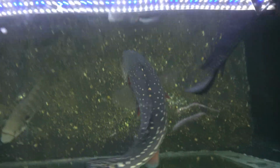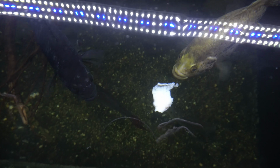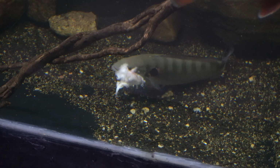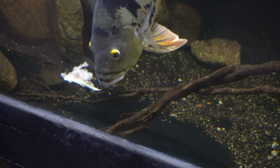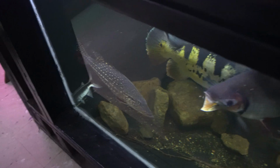Like that. That was the mensesi who grabbed it. Jaguar just got that. Put that in there. Jaguar. And this is the mono, he doesn't want it. That one piece got in the corner, you see the catfish.